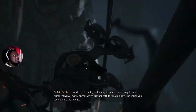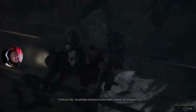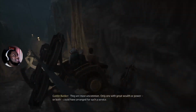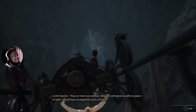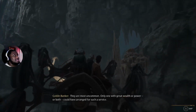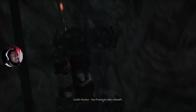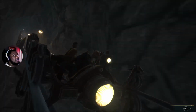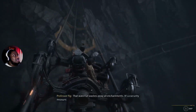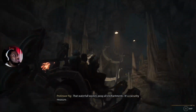As we speak, we're just beneath the main lobby. The vaults you see now are the newest. A private entrance. This is so cool. They are most uncommon. Only one with great wealth or power or both could have arranged for such a service. You'll want to take a breath. A what? Are they about to go to water? Oh. It's a security measure.